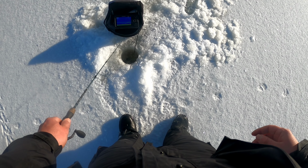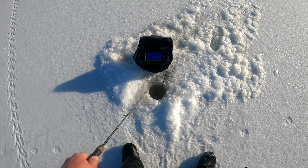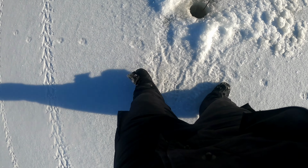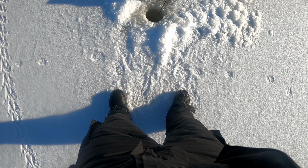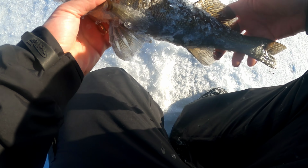Let's see. No. Goes back to the bottom. No, it's coming again. Now it's going to boat. Yes! Let's see. What is the size of this fish? I think it's a pretty decent fish. Yeah. This is a good one.